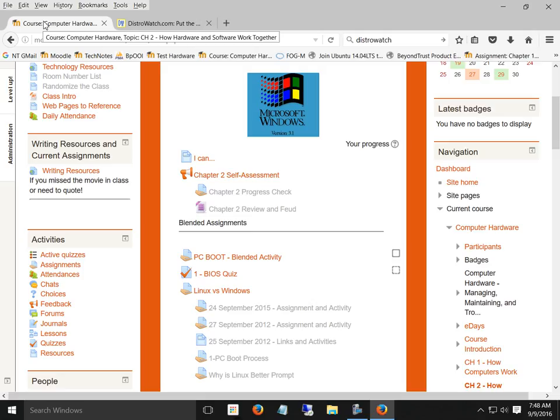Okay, let's go back to Windows. Does everybody have that up? Okay, you have to agree to the license terms, so you have to check mark the box in the bottom left-hand corner, and then you have to hit next.